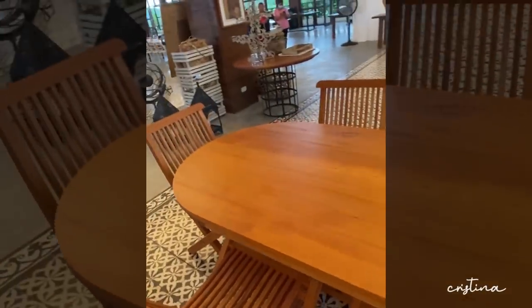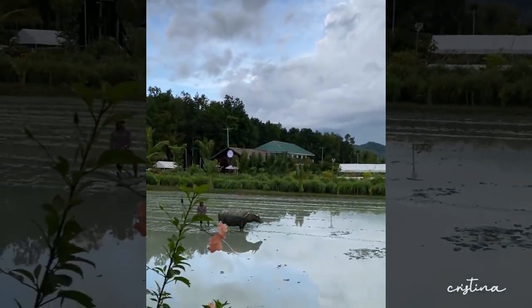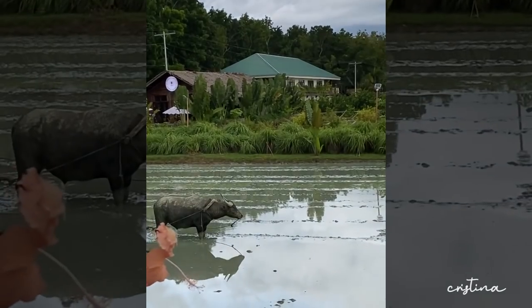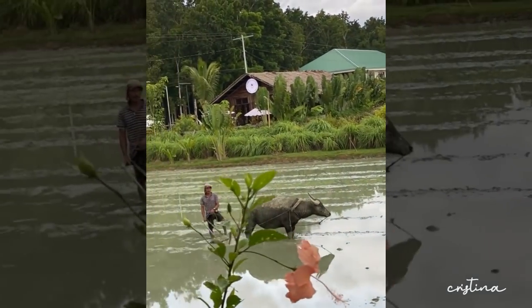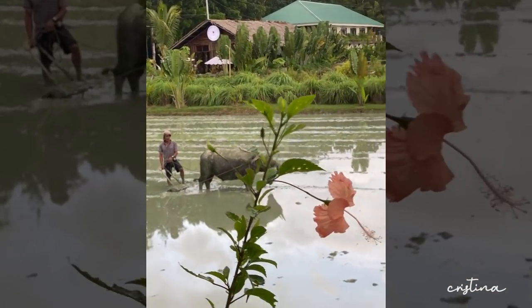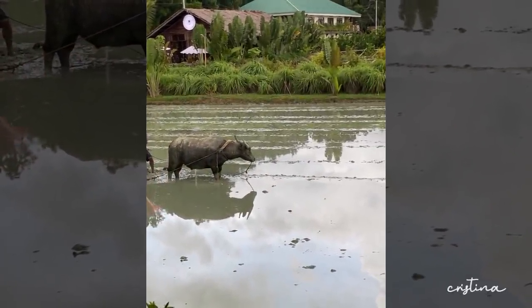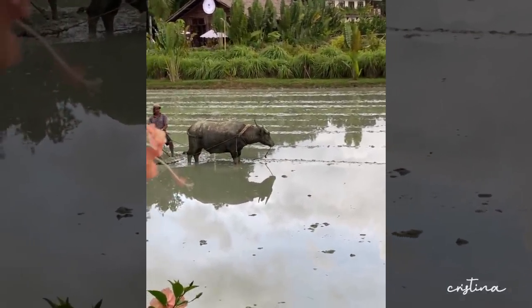Galing. Okay, naabutan natin yung kalabaw that's plowing the fields here. Ayan ang dream ko one day, gusto ko sumakay sa kalabaw. Promise. Look at that, see? Oh, yan. Napakaganda na talaga. You see talaga, sobrang traditional na kalabaw plowing the fields.